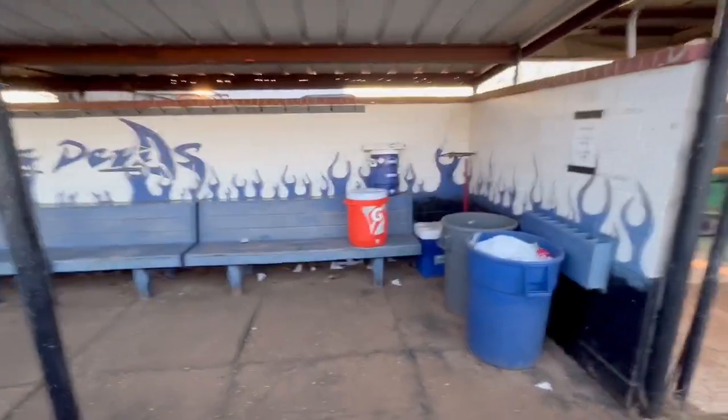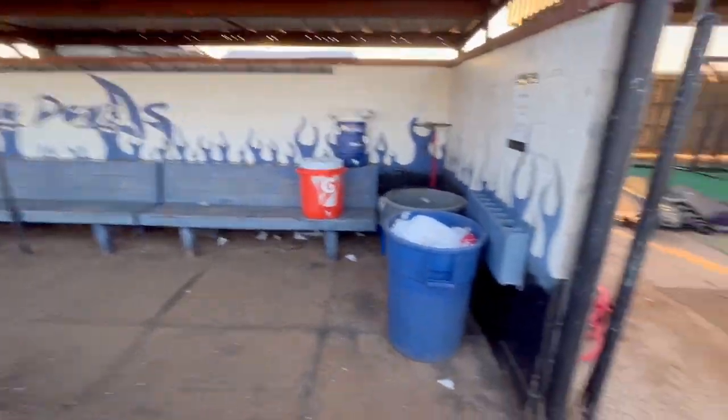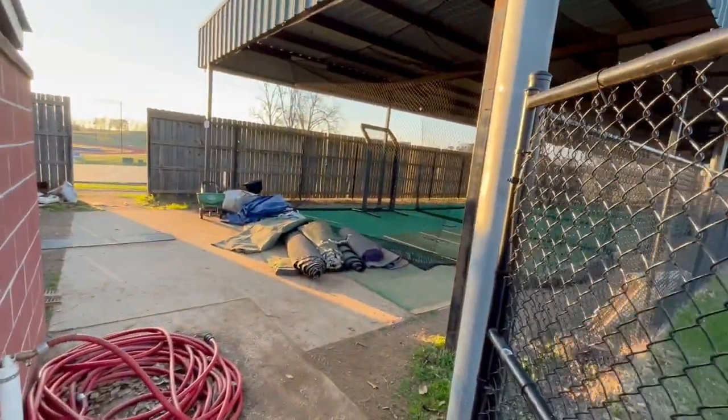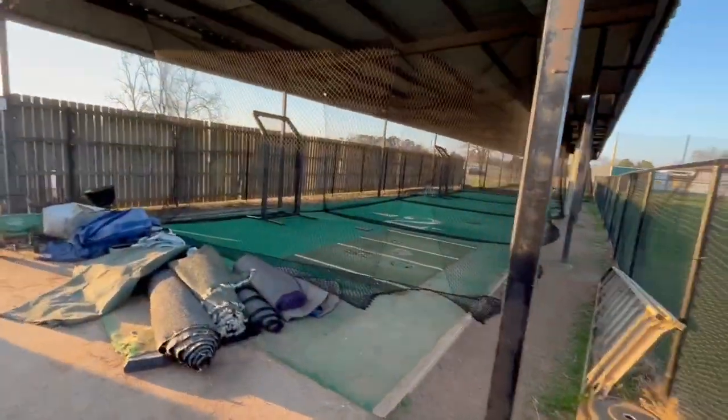So, like I was saying, the dugout for baseball, a little bit larger than what softball is. And then they have some batting cages around on the back side of the baseball field.